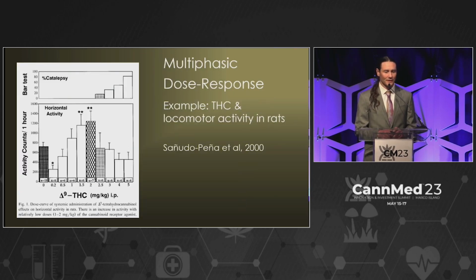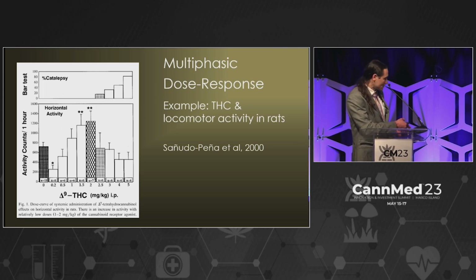Here's an example of locomotor activity in rats. And as you can see, let's see if I can get my laser to work here. Is it up there? It's a little dim.